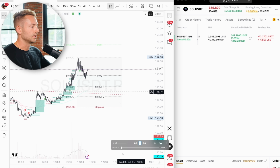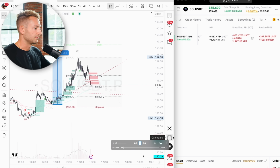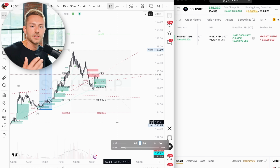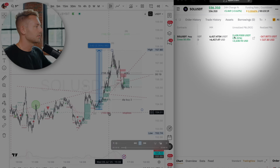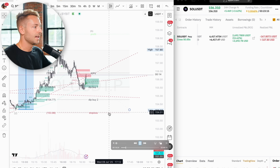Okay, so I have my entry level here. Then you can see price starts to move down against me and break underneath this trend level. And that's where my dip buy 2 level hits. And so price starts moving against me and fills me on that sort of dip buy. And so here I'm assuming that the price is going to react on the underside of this trend, which is something I call an underside overside retest. But price continues to move really, really strongly up, which puts me, you can see, up $2,600 now just off of that one flip, even though my original entry was right here.